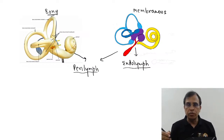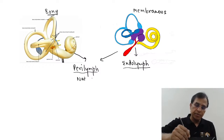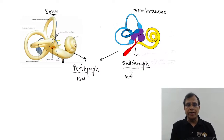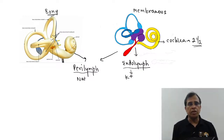The only important thing about these two fluids is what the difference between them is. What makes them different? The ionic composition. In perilymph, the main ion is the sodium ion, and in endolymph, the main ion is the potassium ion. That's all about this: sodium ion versus potassium ion. And you should be able to identify this image, and this yellow thing is the cochlea, which is the most important thing that you should be able to identify if they show you the image. And the cochlea is coiled 2.5 times. This is sometimes controversial when they ask you how many coils the cochlea has. Cochlea has 2.5 coils is the best answer.